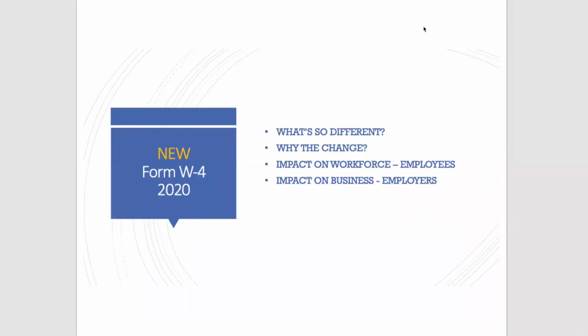So let's talk about what's so different, why the change, impact on workforce, and impact on business. So what's so different about this form? Well, really, gone are the numbers, and that means that there's no longer any allowances which were used to calculate withholding on the old W-4. Those allowances were based on personal exemptions, which are now not available under the current tax code. Instead, the 2020 Form W-4 accounts for all sources of income as amounts to determine the correct tax withholding amount. So no more allowances and instead amounts.